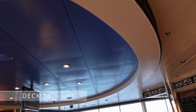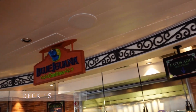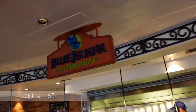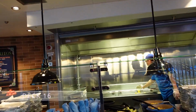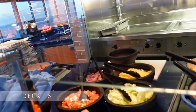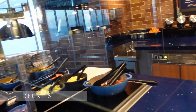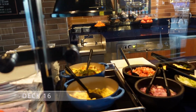The Blue Iguana, a lot of people don't know this, they're open for breakfast in the mornings. So you can come down here and get breakfast at the Blue Iguana. Wow, look, they got eggs and all the fixings. Got some ham. They will make you a breakfast burrito if you want a breakfast burrito.